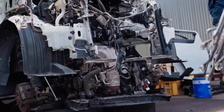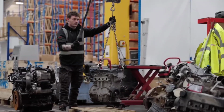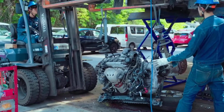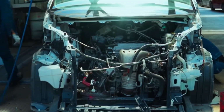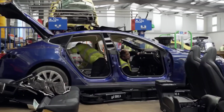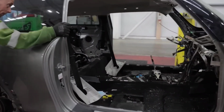Finally, the engine and transmission, the heaviest and most valuable mechanical assemblies, are removed. Some are refurbished for resale, while others are broken down further to extract aluminum, steel, copper, and even precious metals from catalytic converters. This systematic sequence of dismantling maximizes the remaining value of each component, while also ensuring that the next step, crushing the vehicle's frame, can proceed safely and efficiently.